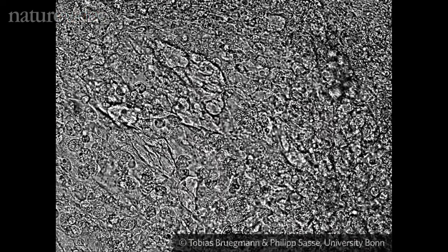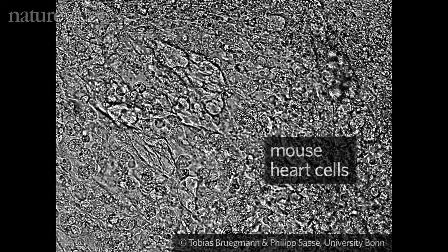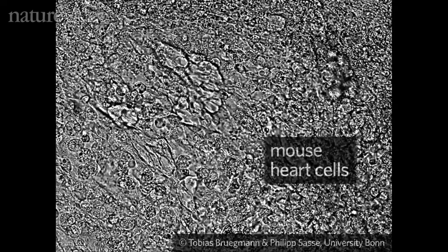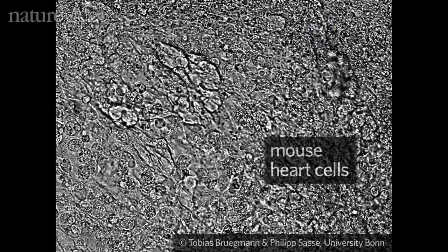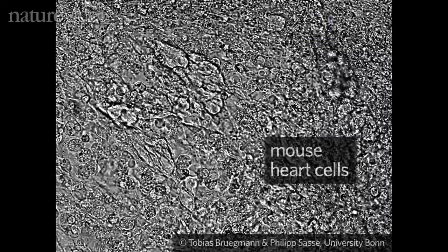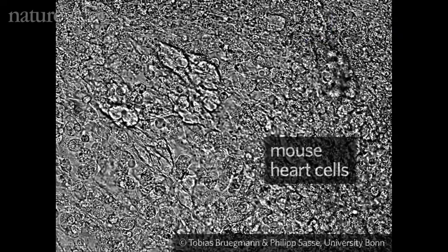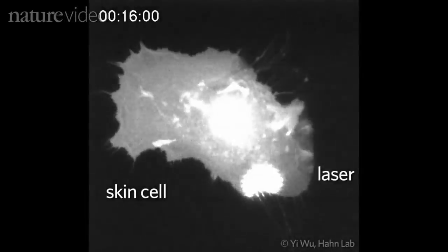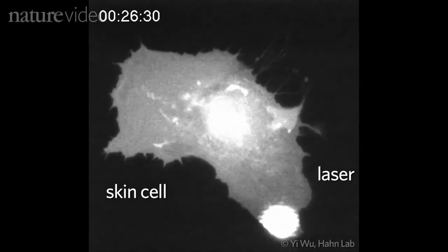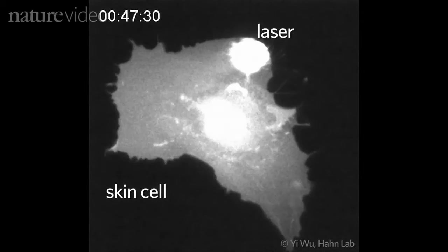And neuroscientists aren't the only ones using optogenetics. As well as turning neurons on or off, a diversity of tools allow researchers to control many different processes in living animals and in cells in dishes. These mouse heart cells have been engineered to beat in time to pulses of light. And here, a light-sensitive protein makes this skin cell move towards a laser.